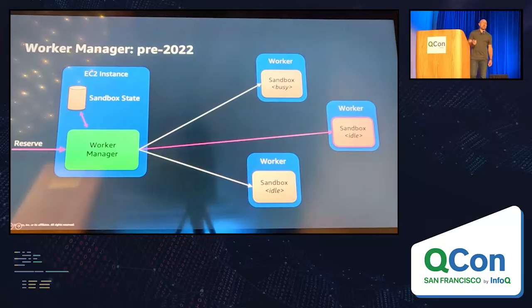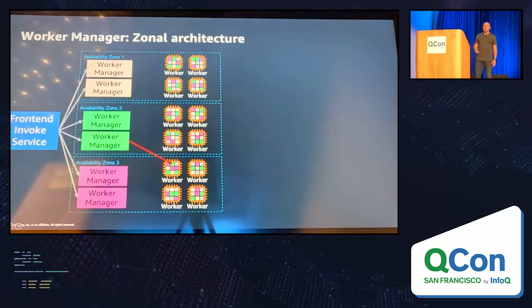Worker Manager was the original system which was built when Lambda started. In order to track sandboxes, it keeps an in-memory database of all the created sandboxes and their state. A sandbox can be in a busy state, meaning it's serving an invoke, or it can be in an idle state, meaning it's doing nothing. So when a reserve request from front-end comes in, Worker Manager will pick the first available idle sandbox and return it. It will also mark it as busy, and Worker Manager will track the progress of the invoke to mark it as idle at the end of the invoke.